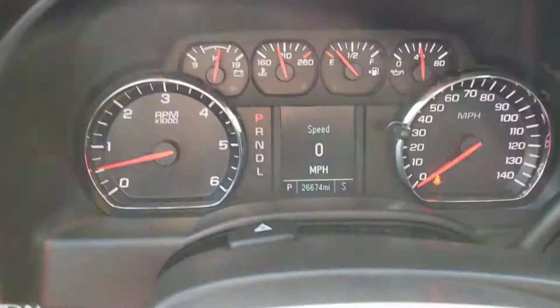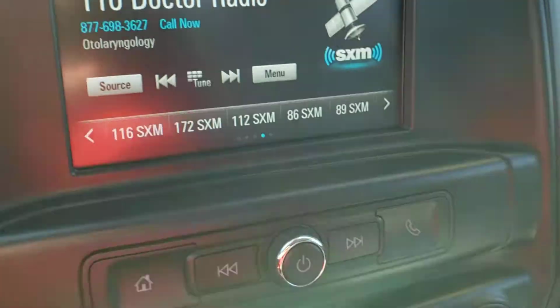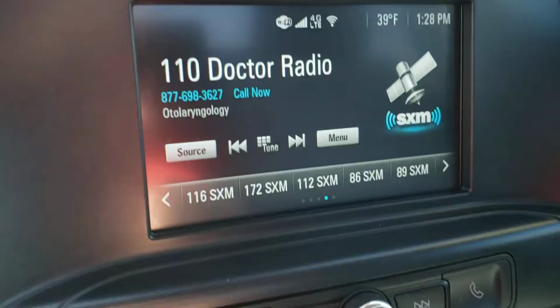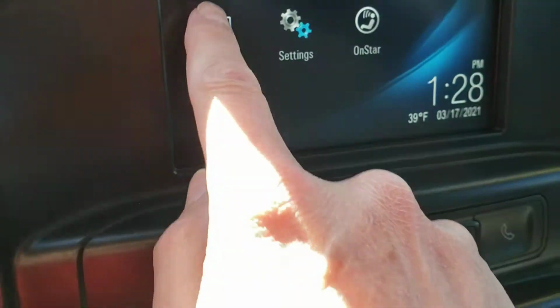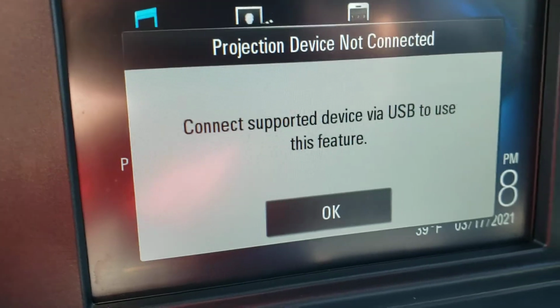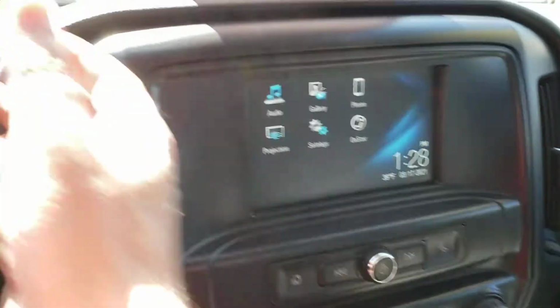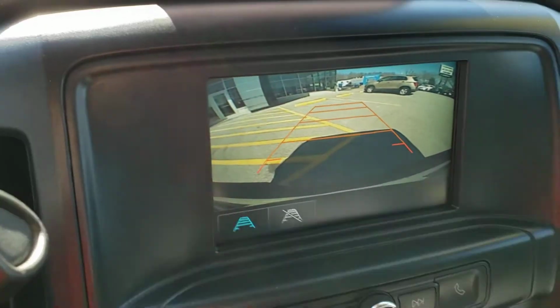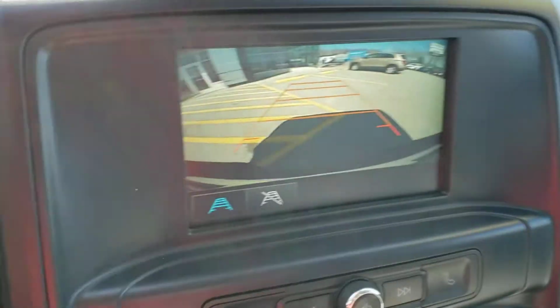Again, just really nicely taken care of. And of course, your audio system here. You can see right now we've got AM, FM, satellite radio, Bluetooth for phone and music, and that little projection button. We don't have anything plugged in right now, but plug in your phone via USB, and you've got Android Auto and Apple CarPlay. And then, of course, you've got your backup camera there along with the tracking grids for a little bit easier maneuverability.